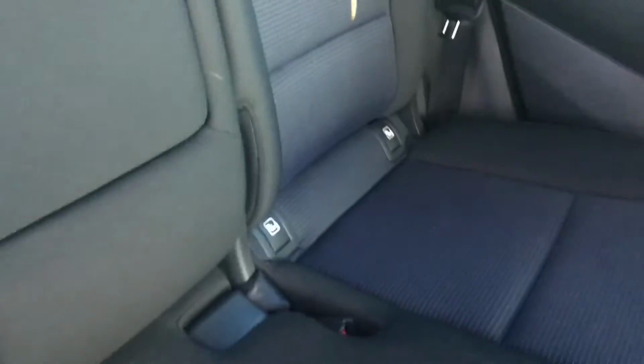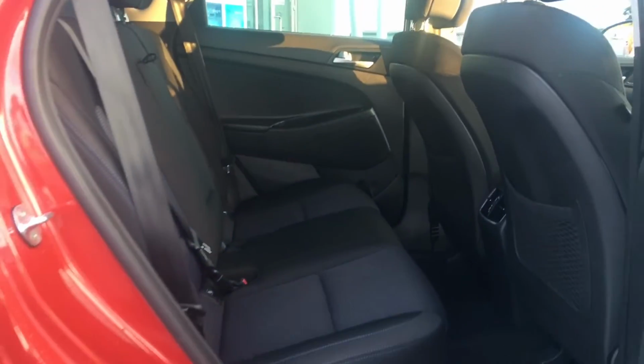There is ISOFIX down here, so when we look in the back of the car, I've got an ISOFIX point, and the same on the other side. However, 3 child seats will not sit across the back of this car, it's just too narrow. Although one point of note on them is the back seats actually recline. So you know the way the front seat in a car you can get it backwards, normally you can't do that in a rear seat. On them you can actually recline in the back.